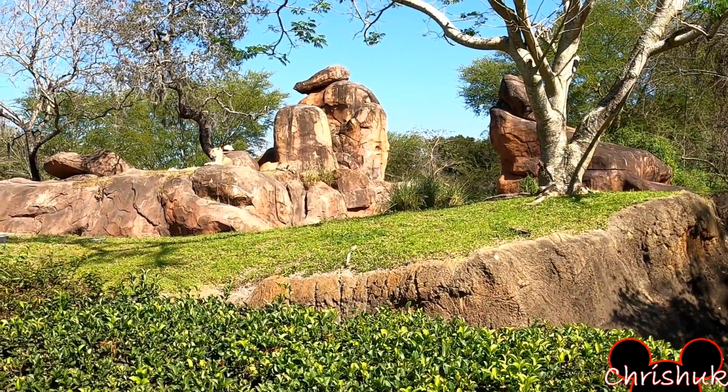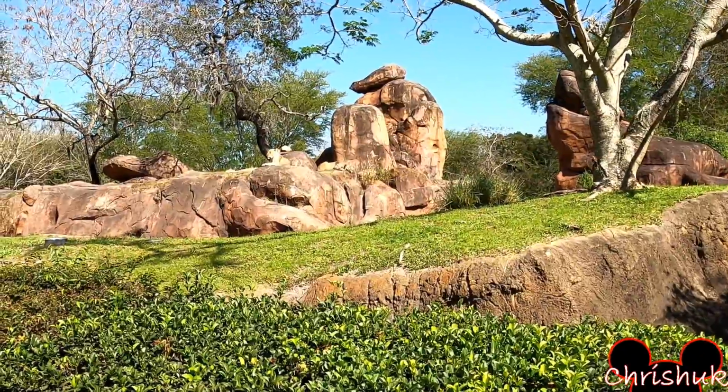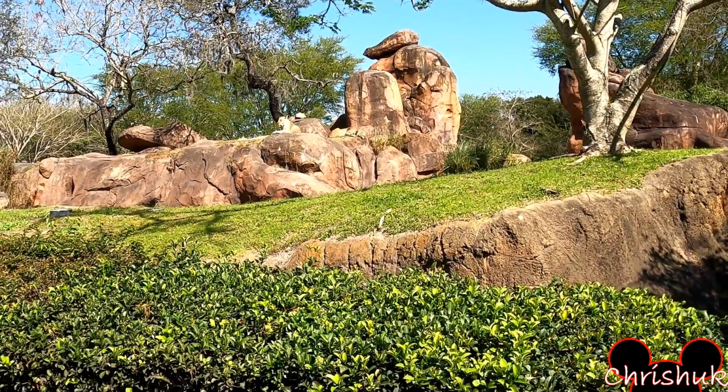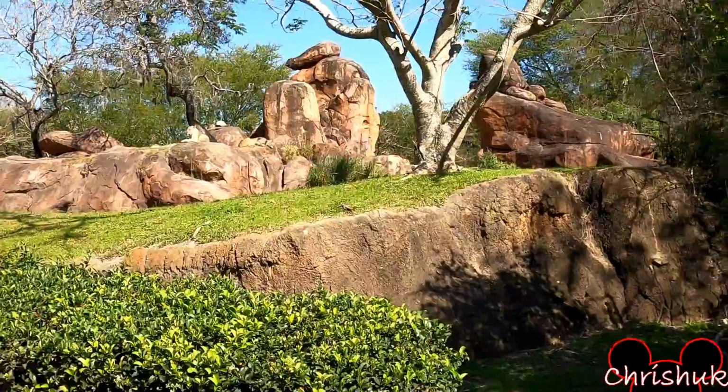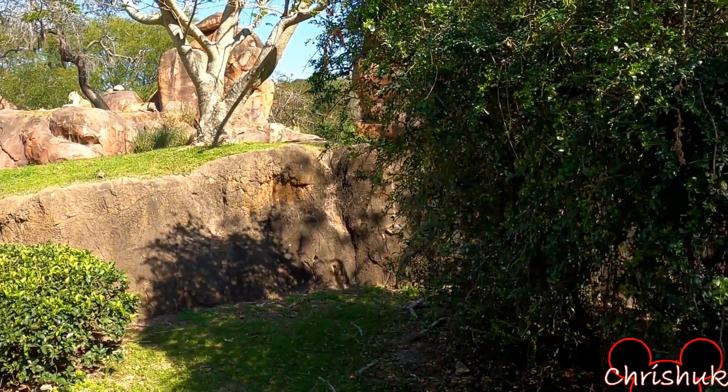Now, I do see 2 females. As I pull around, I'll go pulley, which is Swahili for very slowly. There is the male in the background. He's right behind those rocks. You can kind of see the floof of his mane kind of sticking out from behind those rocks. Oh yeah. Floof being a technical term.